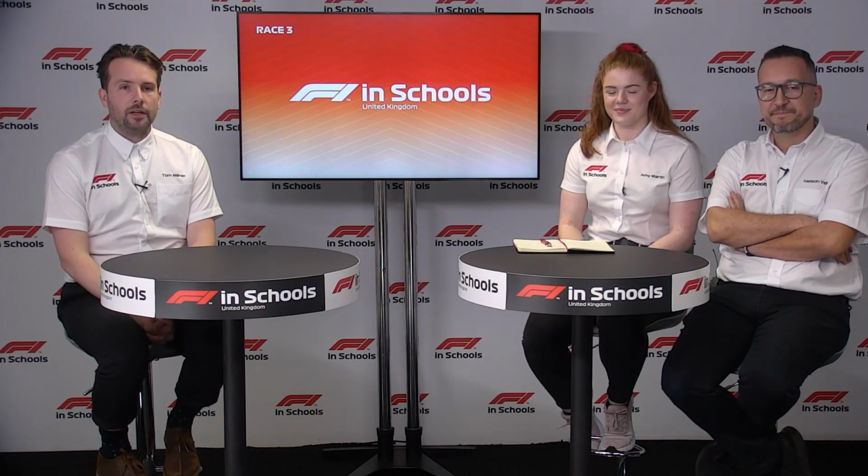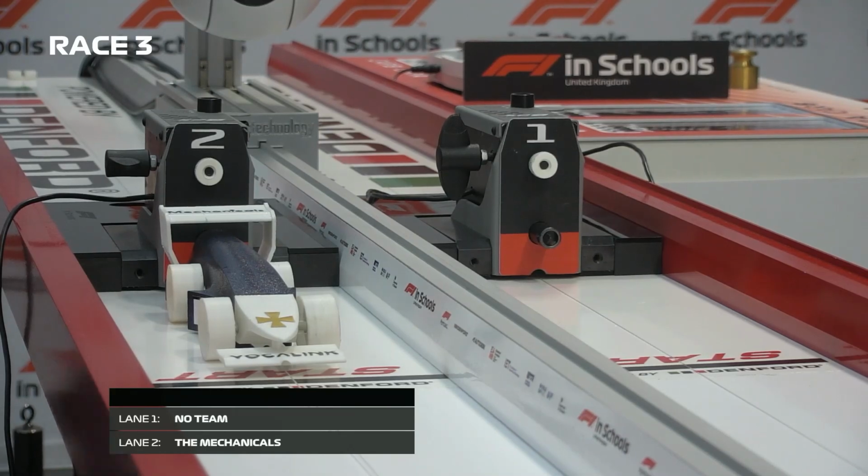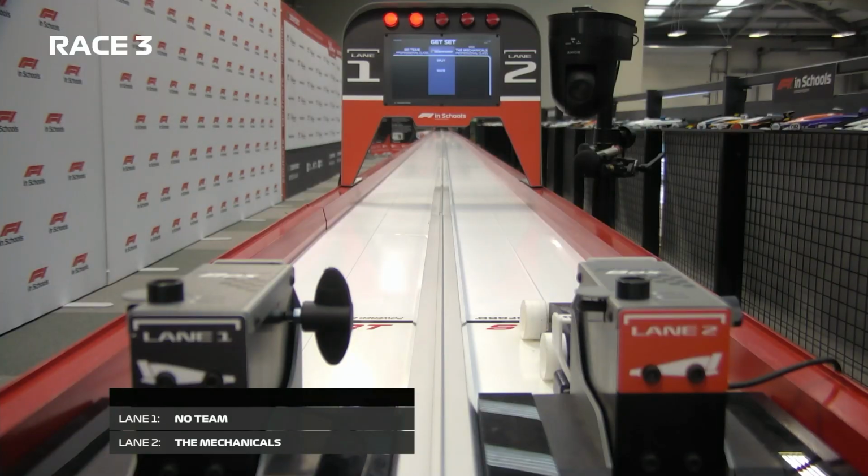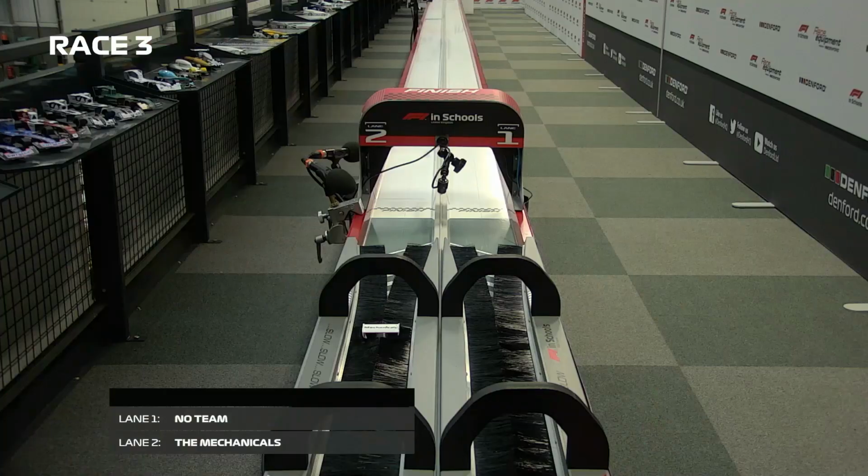So let's head out on track now for race 3. Race 3, now with the Mechanicals in lane 2. Are they going to go faster? Wait a minute before I tell you, Nelson, if they're going to go quicker. And the Mechanicals post a 1.390.